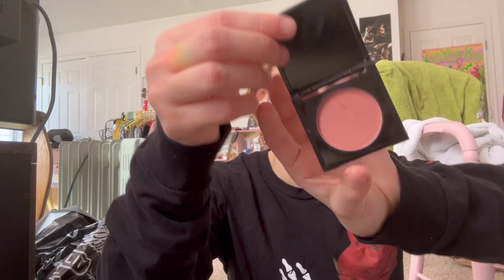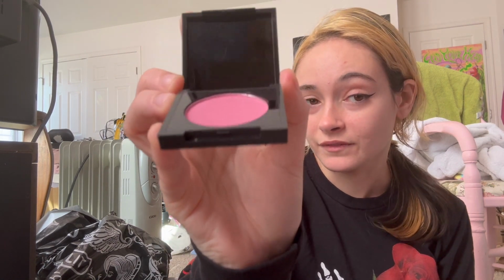And finally, with the powders and blushes, I have 2 from Misha or Misho Beauty. The first blush that I have is a light pink one, and as you can see, it's been used a little bit. I did really like this color, so I might hold on to this one and put it in my travel bag because it does me pretty good. On the other hand, I have this hot pink one that I have not used whatsoever, so I'm going to give this one to a shelter.